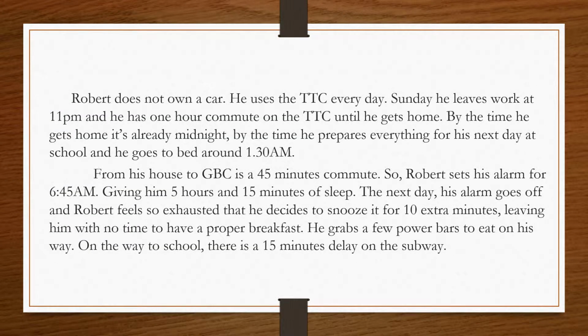Robert does not own a car. He uses the TTC every day. Sunday he leaves work at 11 p.m. and has a 1-hour commute on the TTC until he gets home. By the time he gets home, it's already midnight, and by the time he prepares everything for his next day at school, he goes to bed around 1:30. From his house to George Brown campus, it's about a 45-minute commute. So Robert sets his alarm for 6:45 a.m., giving him 5 hours and 15 minutes of sleep.